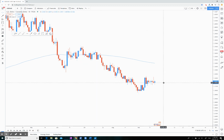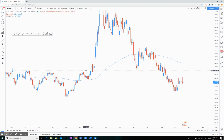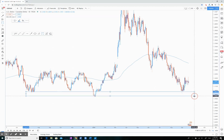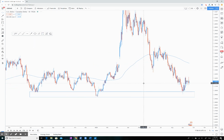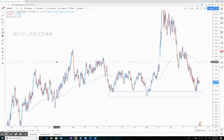We can see that. However, at this area here, if we were to go to the higher time frames, and we might be able to see it here. Yeah. We can see that this area here is very significant. This has acted as a major reversal area quite a few times. If you were to go back even further, you would see the same thing happen.